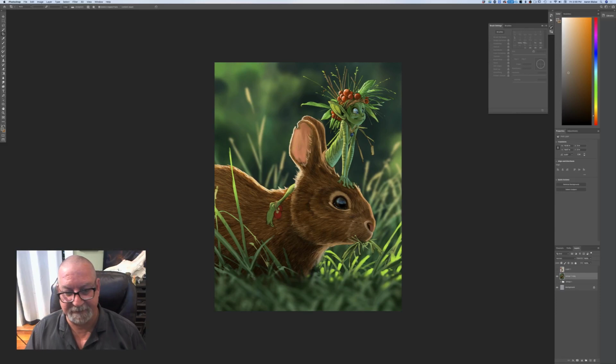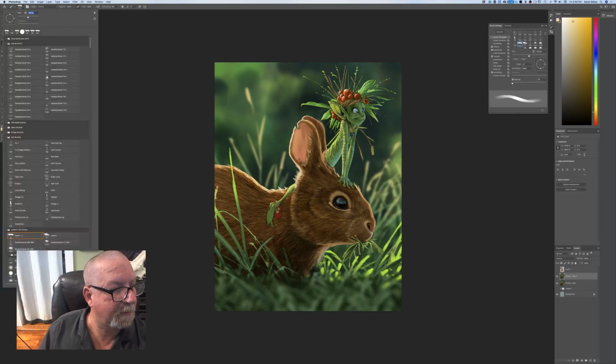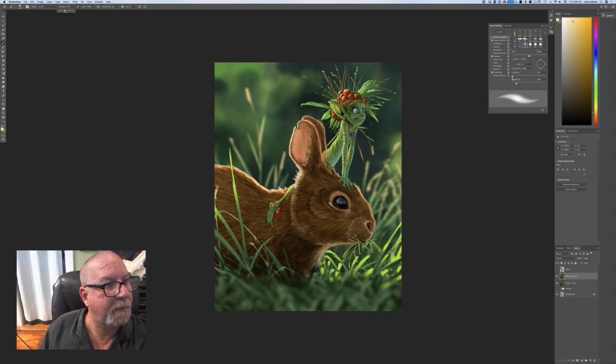All right, so the last thing I'm going to do is we're going to copy this. And I'm going to jump up here, and we're going to grab a nice warm color. I'm going to go to my paintbrush. I'm going to grab my airbrush. We're going to knock the opacity down to about 26%. And I'm going to go to color dodge.